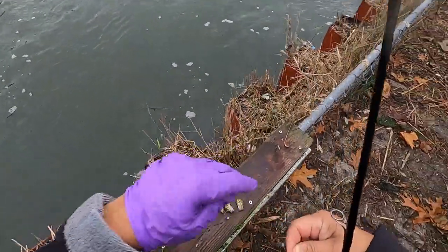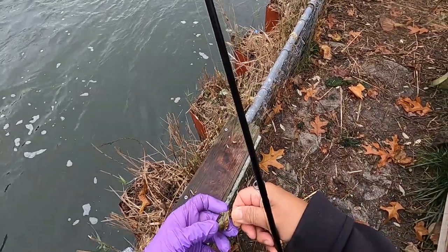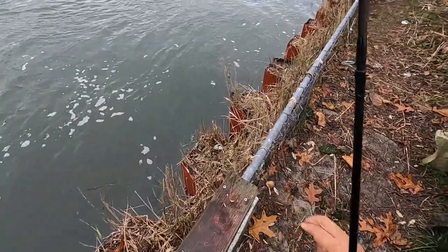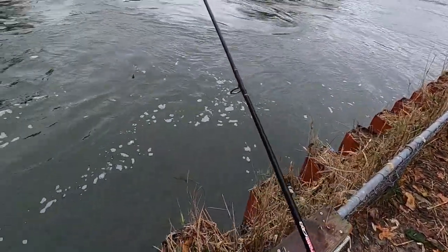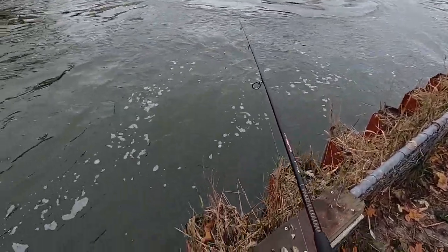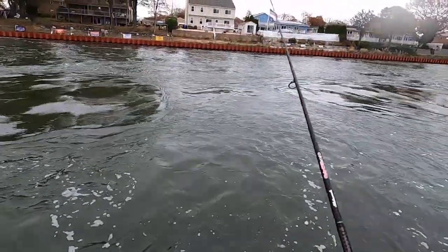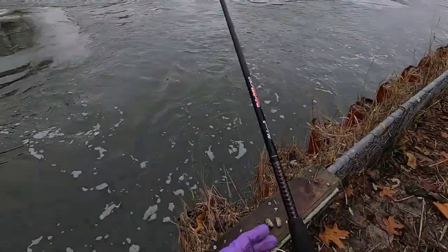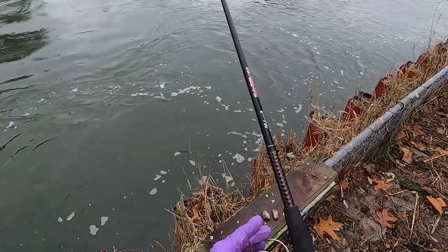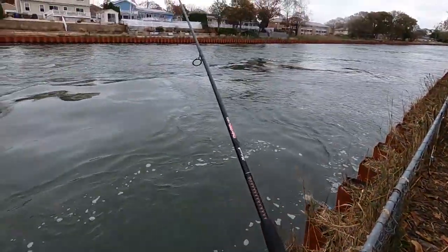I only got one dozen crabs this time. Wasn't planning to stay long. Today's Sunday, football Sunday. I want to watch the football games at noon. See if we can pull one out on this shot.